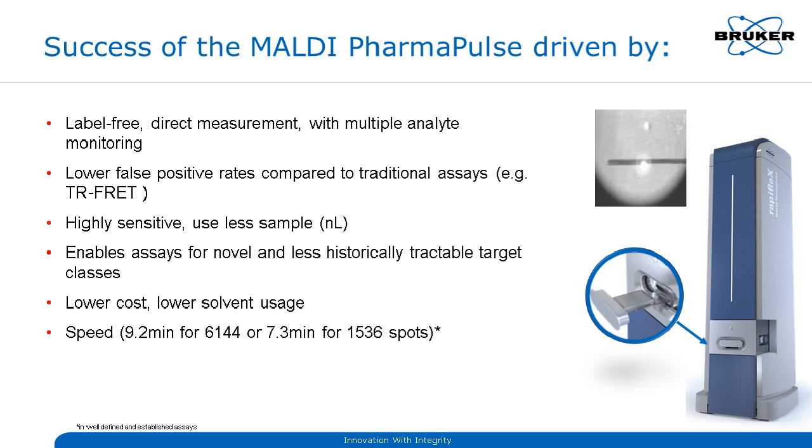To quickly summarize, the possibility of very fast label-free analysis by mass spectrometry is definitely key for the success of the MALDI PharmaPulse, since it avoids artifacts from the labels. It is very sensitive, uses nanoliter sample volume, and doesn't need solvents. Consequently, cost per sample is very low. For the first time, mass spectrometry can be used for large biochemical screens. Champion data are less than 8 minutes for a 1536 plate.